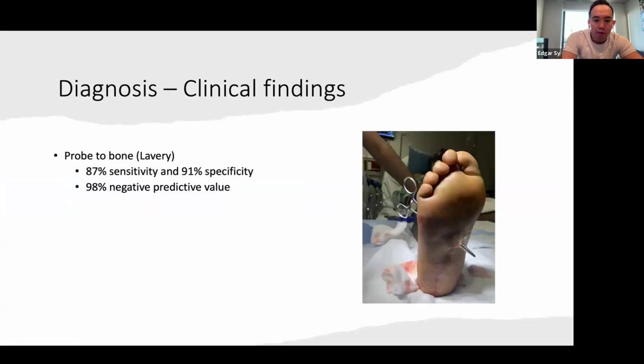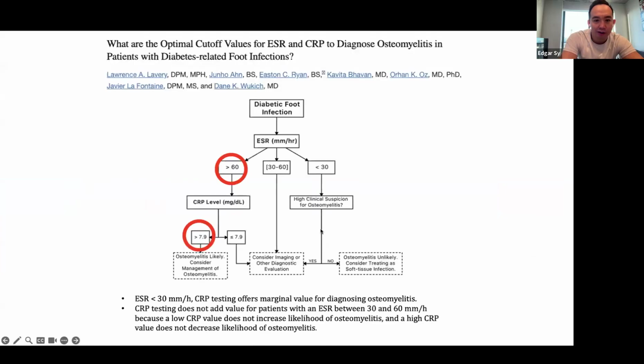So there was a famous article, just for completeness' sake, by Lavery, right? If you have a positive probe to bone, you have an 87% sensitivity and 91% specificity, right? So this is a picture of the ED. This went full and full, so I think this is the 110%, if this was my article, right?